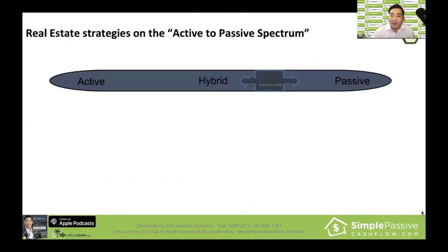I know there's a lot of other strategies out there that you guys see: no money down, lease options, a lot of very complicated stuff in my opinion. The reason I created Simple Passive Cash Flow is that this website, all this content, is made for more passive investors.